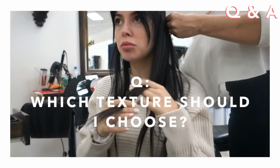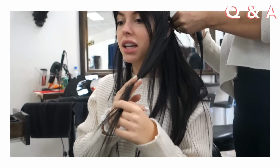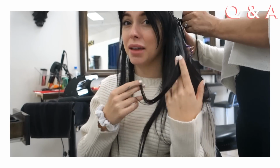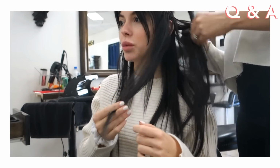I used to do body wave because my hair is wavy, but because my hair gets really curly at the root, I noticed it tangling. So now I actually relaxed my hair once. What did we use? We used the Kera. Yeah. And now I get straight ones just because I feel like it's less high maintenance. Extensions will always be high maintenance, but I feel like it gets less tangled when I get the straight ones.